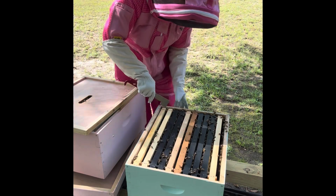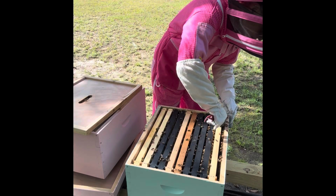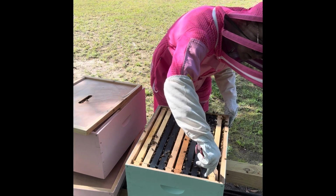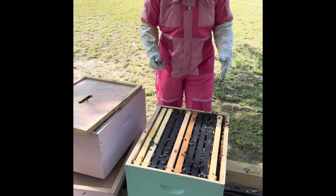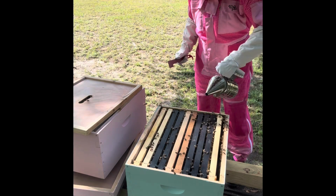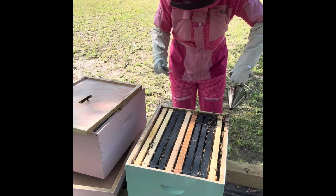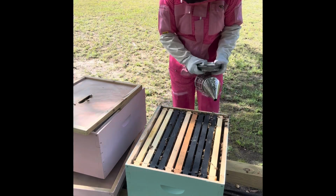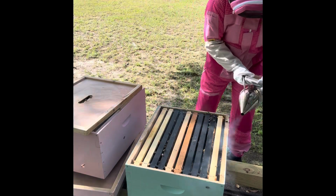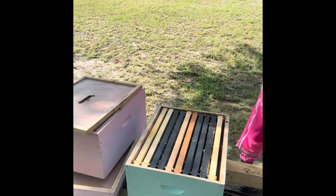There we go. Push this one to the center a little bit. Okay, there we go. All right, just get them back in there. A lot of space on that side. And try to get them in to where they'll get off the sides and I can close it up without squishing them.